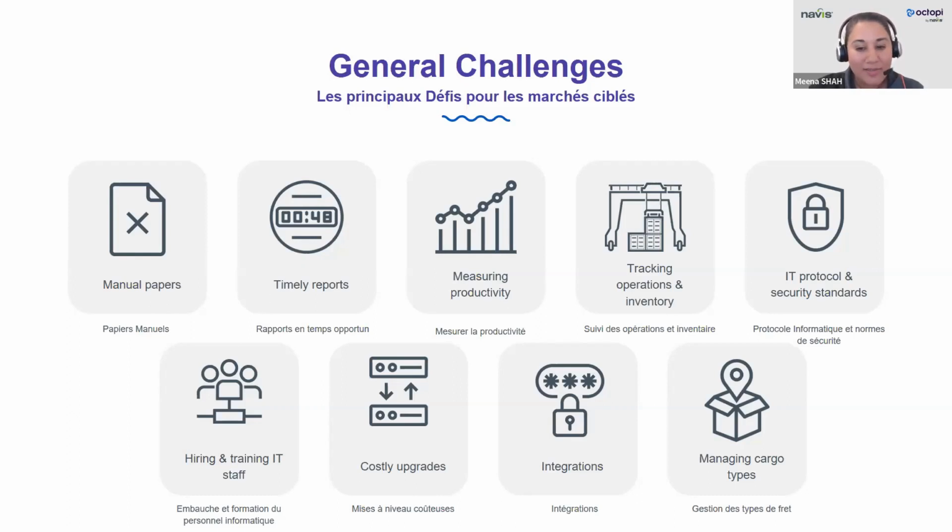And of course, the needs of the business itself changing, like managing different cargo types. Now, this is a pretty good problem to have. The business is doing well. You've taken on new services. Perhaps you've added new revenue generating services to your operation. But can your current system support that without costly rework and upgrades to push out such changes to support those operational needs of the business?